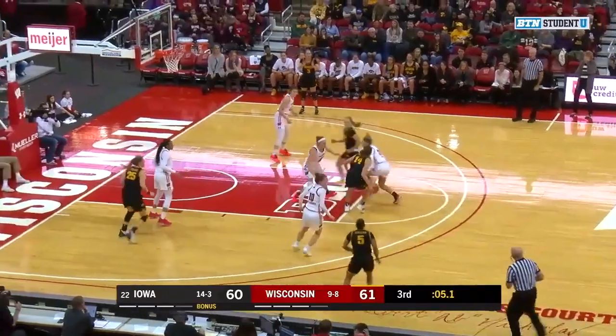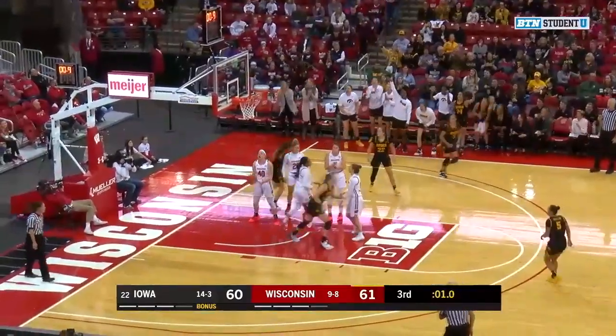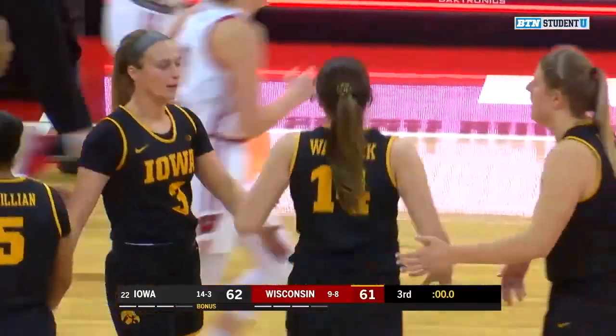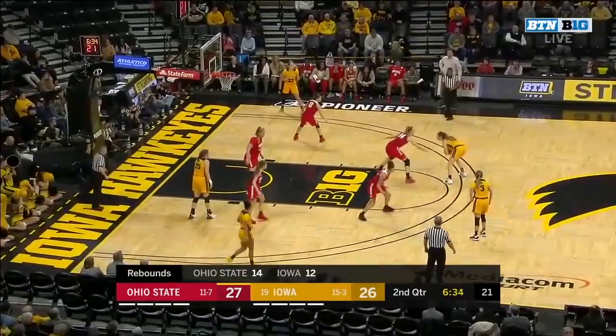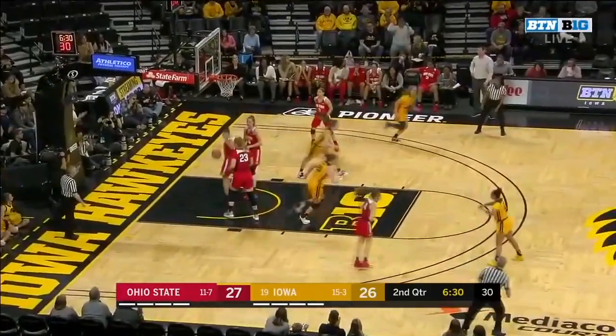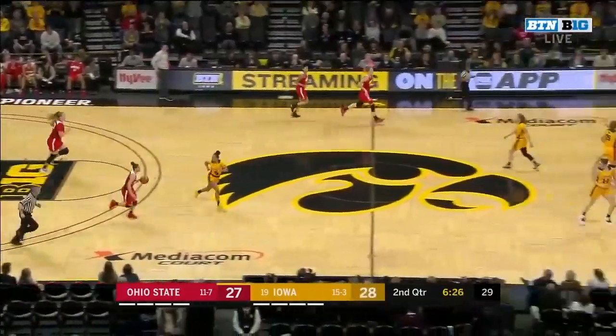Inbound to Warnock, guarded by Stoffaker. Warnock with the right and the roll. That'll take us to the end of the third. Megan and Hannah Stewart getting those rebounds last year, and then they all collectively as a team need to rebound better. Good, strong move by the freshman on the Iowa side, Mckenna Warnock.